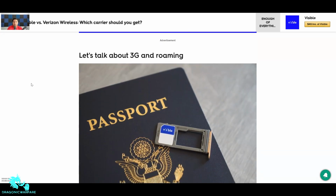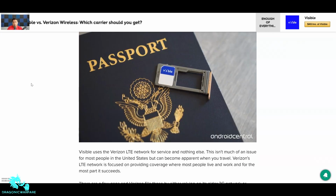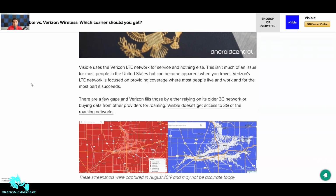It says, let's talk about 3G and roaming. So this is if you're going overseas or anything like that. Visible uses the Verizon LTE network for service and nothing else. This isn't much of an issue for most people in the United States, but can become apparent when you travel. Verizon's LTE network is focused on providing coverage where most people live and work, and for the most part it's successful. That is true, guys. Like I said, a lot of carriers do this. They really focus mainly where people live and work, so in big cities. But if you go to very rural America, where they have a lot of farmlands and stuff like that, a lot of carriers don't go out there.